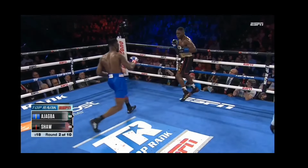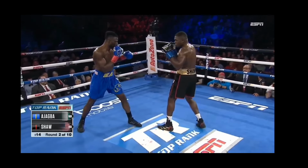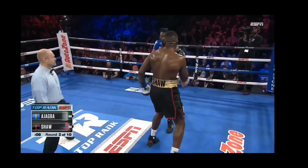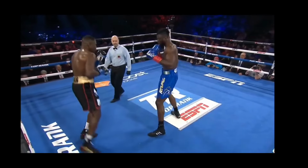See, in close rounds like this, the best thing about Ajagba is he's busy. He's consistent with his jab. Even though all those jabs are not landing, he looks like he's controlling the action. He's thrown 26 more punches than Shaw to this point. We come to the end of round number two.